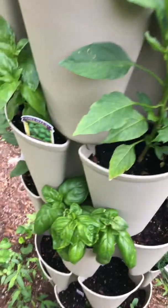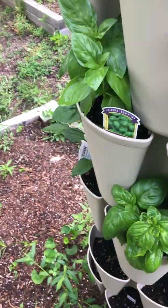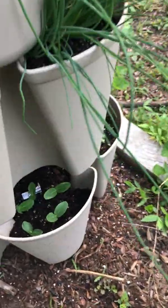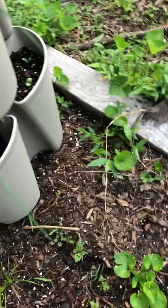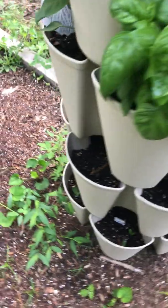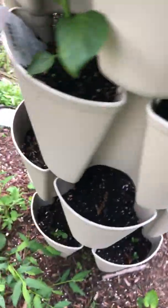See another pepper plant. Can you see? I'm so busy talking, I'm not paying attention to what I'm actually showing you. And there's more basil. What is this down there? I want to see what this is. Oh, this is cucumber. Yeah, I put the cucumber at the bottom because I figured it could trail out around it.